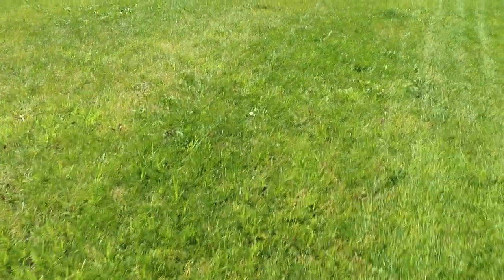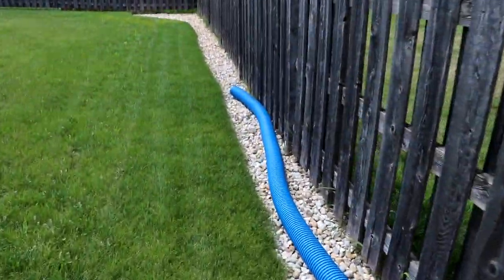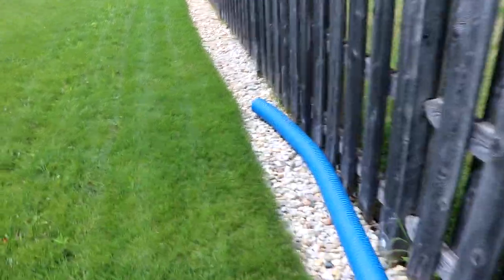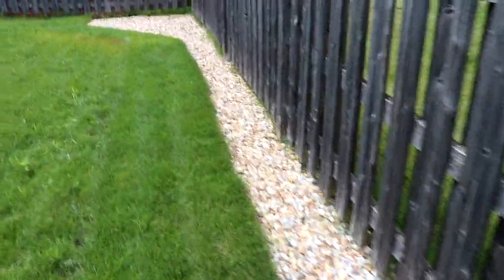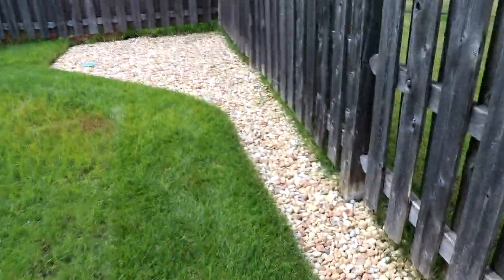Now what I'm going to do is, it's supposed to rain tomorrow. So if it does, I'll go down and I'll take a video of the water coming out of the end of the drain into the city sewer.